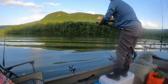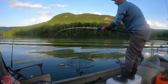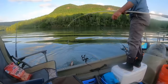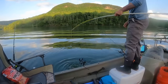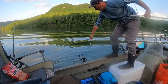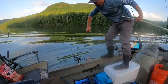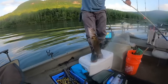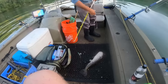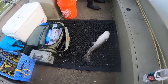Four-pounder on that giant whole skipjack. He did. That little flathead ate that whole skipjack. What? That's insane. Hey, we put him on the scoreboard. He ate our whole skipjack. That's a baby. Yeah. Jeez. What the heck? Just a baby.